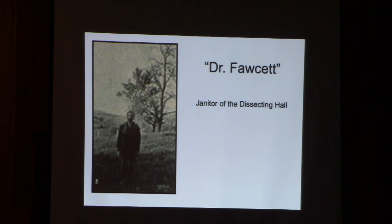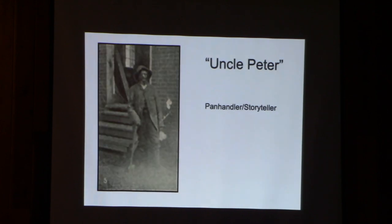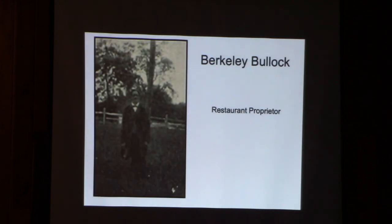He's the janitor of the dissecting hall. This is John Twine, dispenser of kindling wood and purchaser of old clothes. His headstone is at Daughters of Zion Cemetery, and thank you to the hosts of this event, the preservers. John Twine's stone is there. Uncle Peter, again in quotes, hand handler and storyteller, and then Berkley Bullock, a restaurant proprietor.